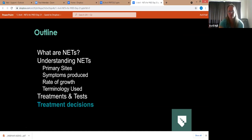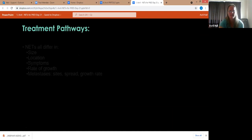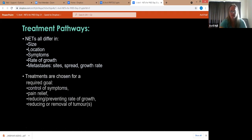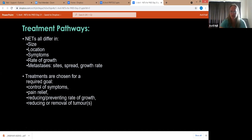So how do doctors choose what treatments to do for you at different times? You can see there's lots of different treatments to choose from. And bearing in mind that all neuroendocrine tumors differ in size, location, symptoms, how fast they grow, and the number of metastases and where those metastases are. Sometimes even metastases can grow at a different speed or rate to the original location or site. So treatments are chosen for a required goal. They need to be chosen to help control symptoms, for pain relief, to help slow down the rate of growth of a particular area, or to help reduce or debulk tumours.